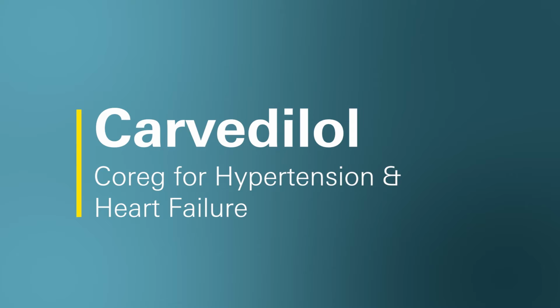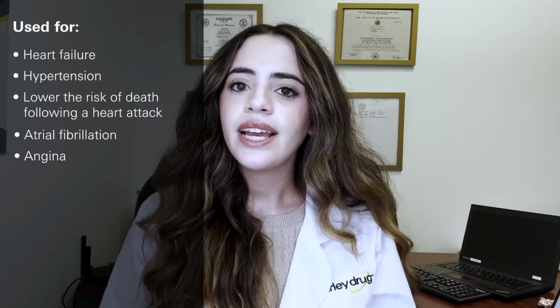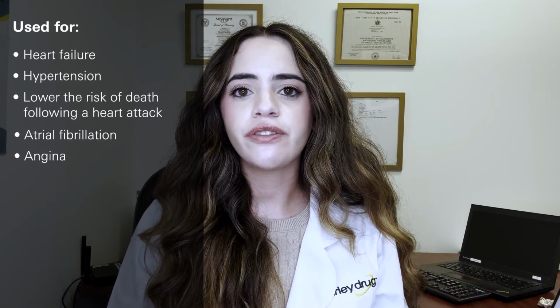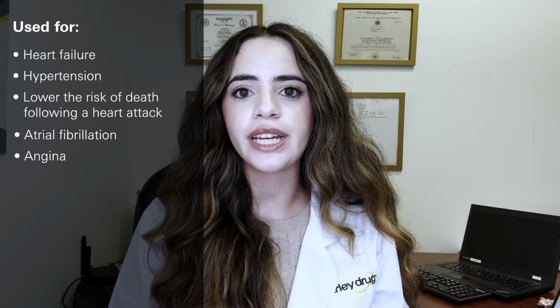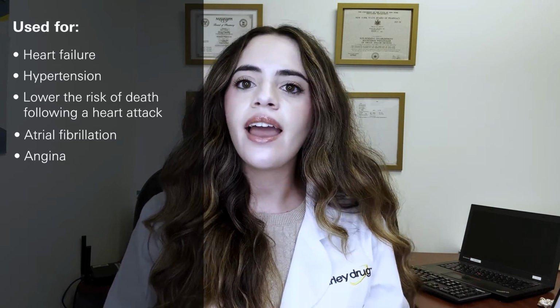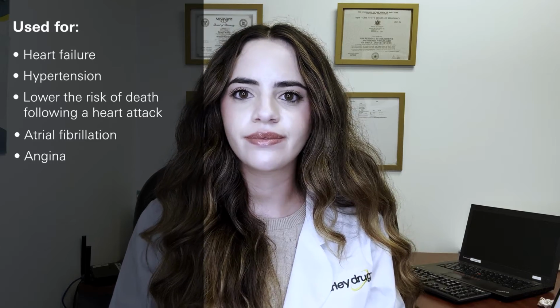Today we'll talk about a prescription medication called Carvedilol, also known as Coreg, that has been on the market for nearly 3 decades. This medication was initially approved for the treatment of heart failure and hypertension. Since then, it has broadened to include various cardiovascular conditions, including reducing the risk of death from heart-related issues following a heart attack, and is also considered a first-choice medication for heart failure.